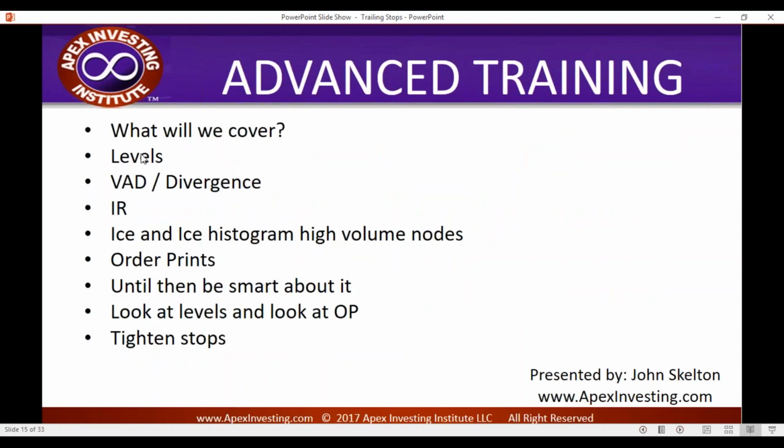We'll talk about levels. We'll talk about VAD. Some of you have heard about IR, institutional range. We'll talk about how to use those. We'll talk about ICE and ICE histograms and about hiding behind high volume nodes, trailing your stops that way. We'll talk about order prints and different ways you could trail your stops with order prints, behind clusters and behind trapped orders and block orders and all kinds of stuff like that.